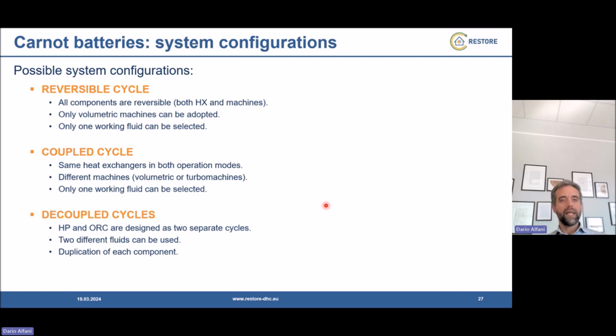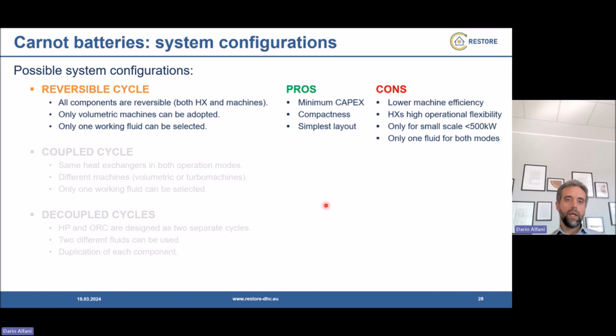The first one is the fully reversible system, where basically all the components are reversible. So we use the same heat exchanger and the same machines in both operating modes, in both charging and discharging. In this case, only volumetric machines can be adopted because they are reversible by nature, differently from turbo machineries, and only one working fluid can be selected. So you need to select the best working fluid to be used in both cycles.